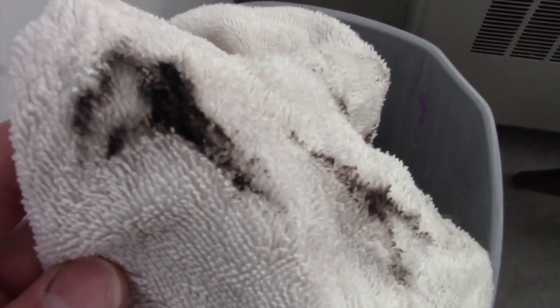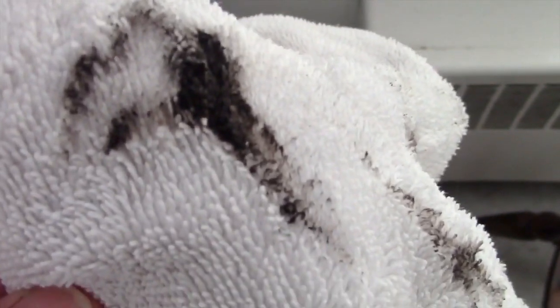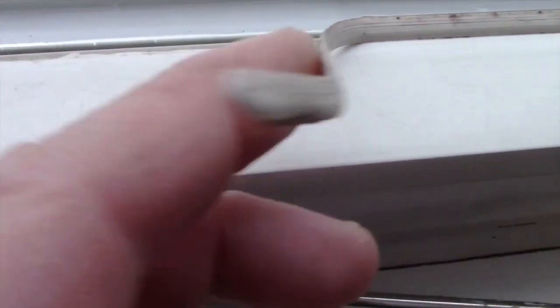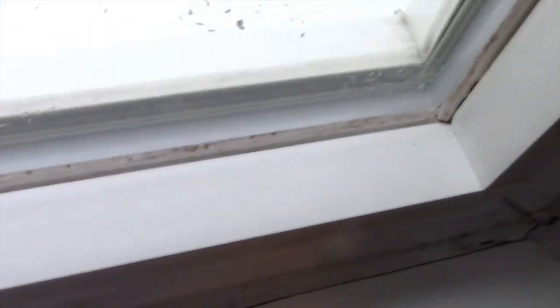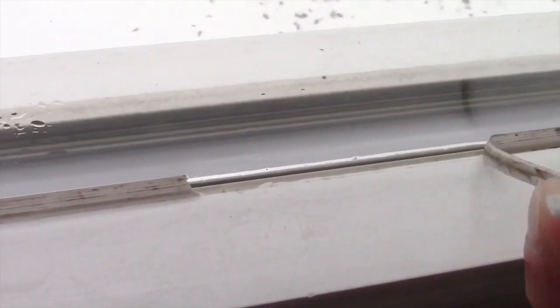And you can see this is what was around the corners of the window where they have like a rubber molding. So you see this rubber piece right here. And black mold is all behind this. And it was all around the corners of the window. You can see it was like that. So I'm going to remove these rubber things.